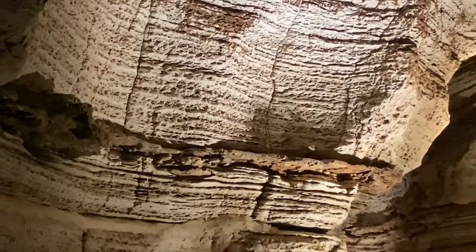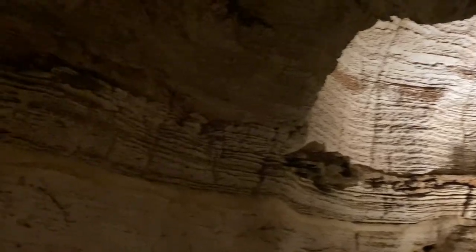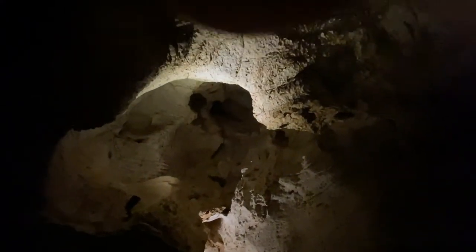This part of the cavern was not known until the CCC got here and started doing their work. So there's a good picture of this room. This was actually taken in this room. This is a historic photo. This is a CCC worker sitting approximately over here, like a full moon, on the back wall.